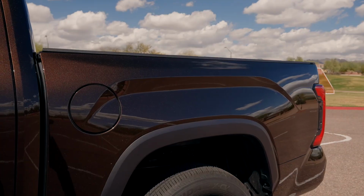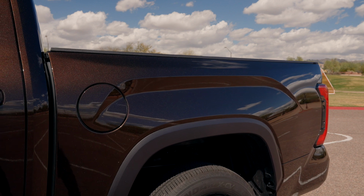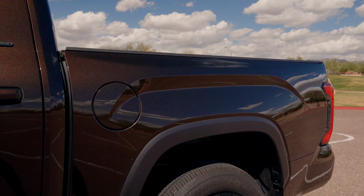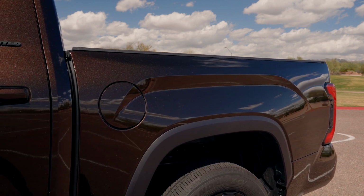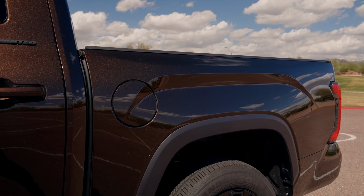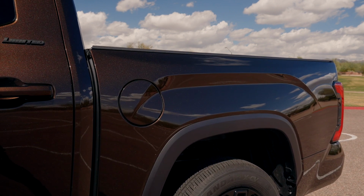Next, let's talk about the mirror whistle. Some owners have reported a whistling sound coming from the side mirrors. So this happens when air gets trapped around the mirror and creates a high-pitched noise. It can be super annoying, especially at higher speeds. It's like having an unexpected guest in your truck, and that's not a pleasant guest.